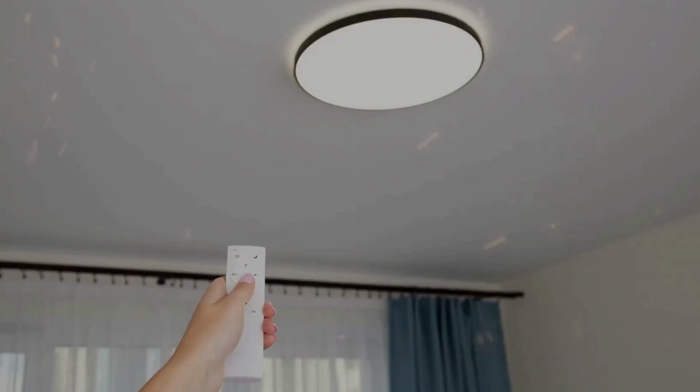Installation and beyond, the ROI of recessed lighting. While it's possible to install recessed lighting yourself, it's generally recommended to hire a qualified electrician, especially if you're unfamiliar with electrical work. The cost of installation will vary depending on factors such as the number of fixtures, the complexity of the wiring, and your location.